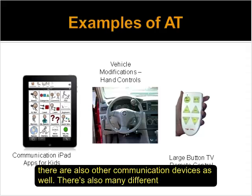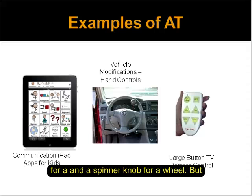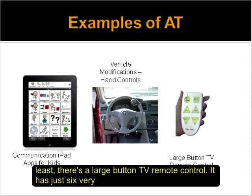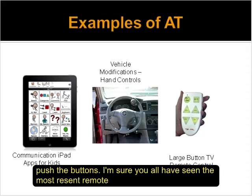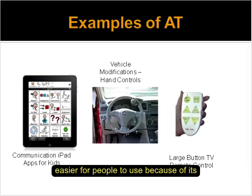But there are also other communication devices as well. There's also many different vehicle modifications. Here I just put on for an example, a hand control for a vehicle and a spinner knob for the wheel, but there are many different vehicle modifications that can be made for different disabilities as well. And last but not least, there's a large button TV remote control. It has just 6 very large buttons. Now this can be useful. It's easier to grip and push the buttons than the most recent remote controls that I've seen, which have just hundreds of tiny buttons. So this is a remote that's a lot easier for people to use because of its simplicity and the large buttons.